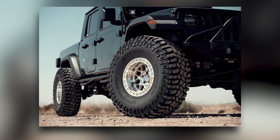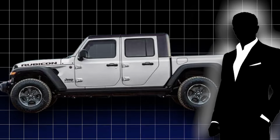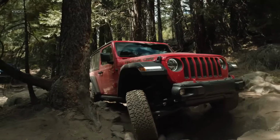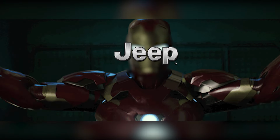But here's the thing, despite its many strengths, the Gladiator hasn't exactly been smooth sailing for everyone. Owners of this truck know better than anyone that it has its fair share of quirks and challenges. Those imperfections have sparked plenty of debate in the Jeep community and beyond. That's why Jeep has finally decided to step in and address the situation head on.